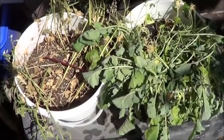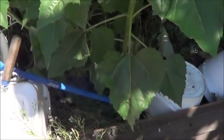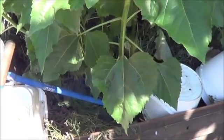Well, it seems like the turnips and the radishes are off to that great compost heap in the sky, or in this case, in the backyard under the sunflowers. Well, that pretty much wraps up the roots and tubers update. Now we're going to get into the mad science.